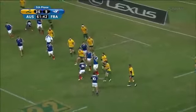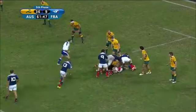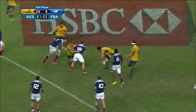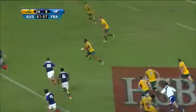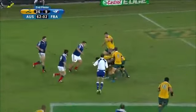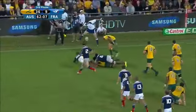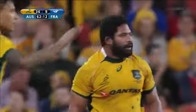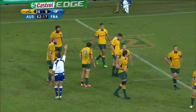That's a poor pass for Huget. Oh, terrible pass again. Numbers, here we go. Kurandrani to Folau. Inside ball. Ashley Cooper. They regroup well, France. Oh, and then the diving pass there. This is going to be a penalty anyway. Machinot was the halfback for French, getting offside.